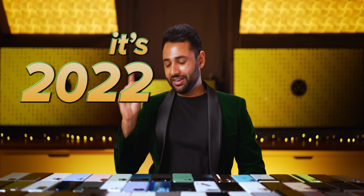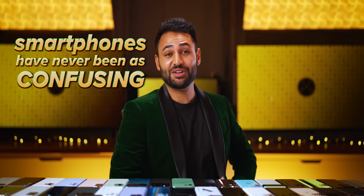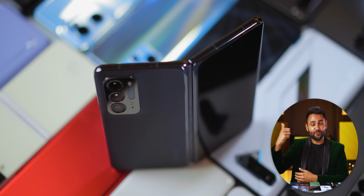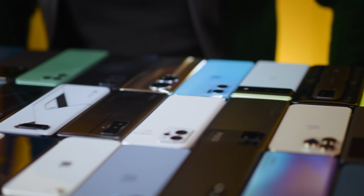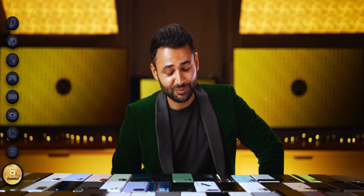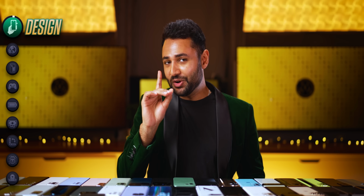It's 2022, and let's be honest, smartphones have never been as confusing as they are right now. We've got flagships, we've got mid-rangers pretending to be flagships, we've got foldables, rollables, mini phones, massive phones, so I'm just gonna lay it down as it is. I'm going to show you the best phone for each of the 7 different kinds of user, leading up to the best overall phone of the year so far, and then topped off with the worst phone, which we're going to punish on camera. So let's start with the design-conscious user.